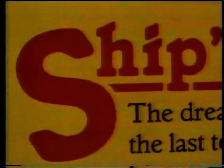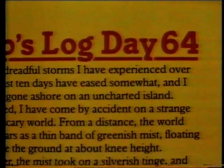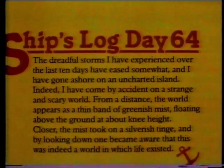This is the second part of the story about a traveller in strange worlds. Entry in the ship's log for the 64th day of my voyage. The dreadful storms I have experienced over the last 10 days have eased somewhat, and I have gone ashore on an uncharted island. Indeed, I have come by accident on a strange and scary world. From a distance, the world appears as a thin band of greenish mist, floating above the ground at about knee height. By looking down, one became aware that this was indeed a world in which life existed.